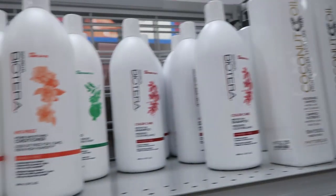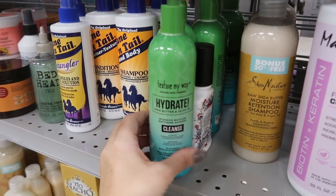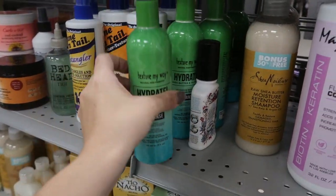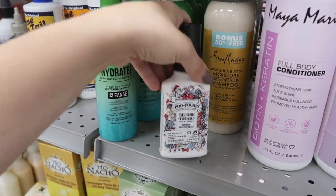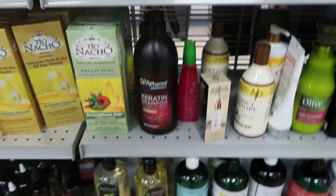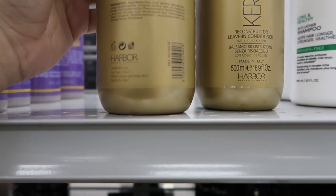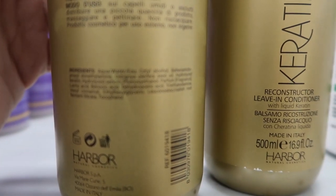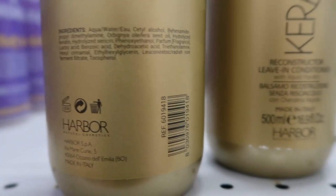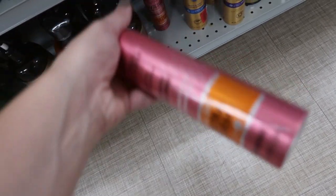They have a lot of the Sally's brand stuff. Texture My Way Cleanse, $2.99. A Little Poopery and Merry Christmas, $7.99. This Keratin Leave-In Conditioner is $6.99. Those are the ingredients. I'm pretty sure they have this at the Dollar Tree. It's $2.99 here, but I could be wrong.